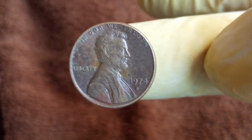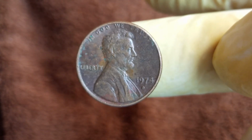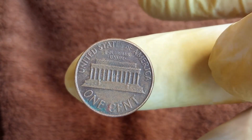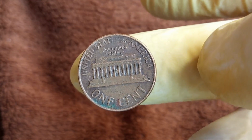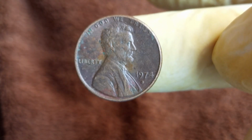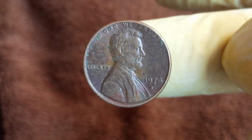Part 8, how to identify a valuable 1974 D penny. To identify a potentially valuable 1974 D penny, look closely at the mint mark and date for doubling. Examine the color. Red pennies, RD, are worth more than brown, BN. Check for mint errors under magnification. Ensure the coin has no cleaning or scratches. Consider grading by a reputable company. Even a small detail could make a huge difference in value.